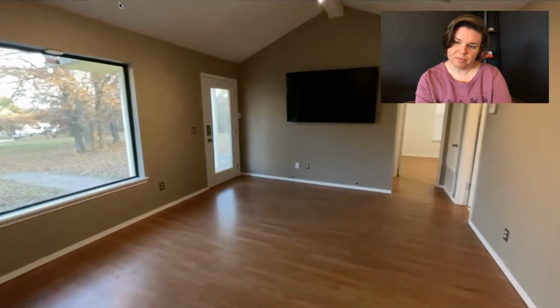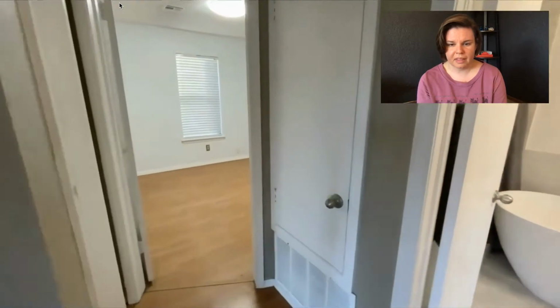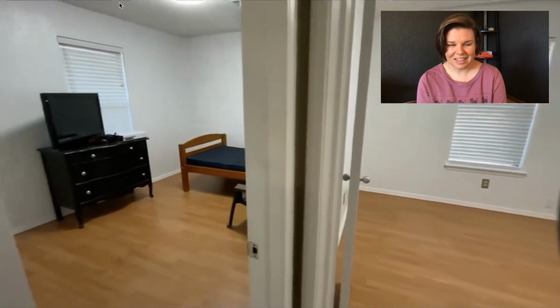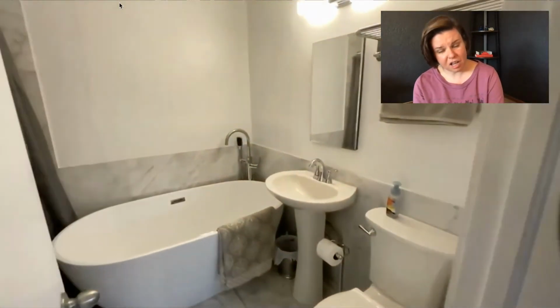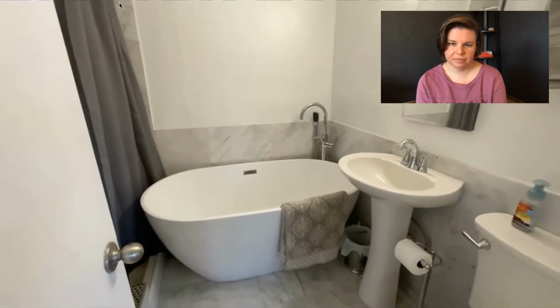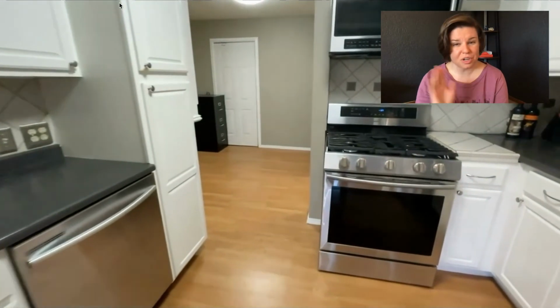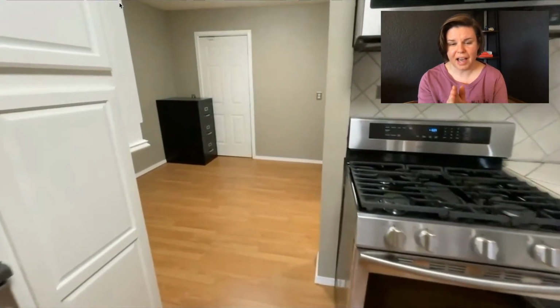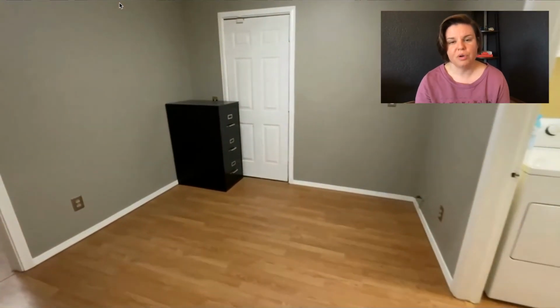Here's the living room. And then you'll see 2 bedrooms down this hall along with the bathroom right here. So 1 bedroom does have a closet, and then the second. All right, here's the bathroom. It does have a tub and a shower. All right, walking through the kitchen, those are new appliances, and then you have a dining room behind, and then on your left, as you walk through the dining room, is the owner's suite, and then you have the utility room on the right.